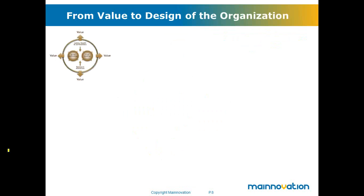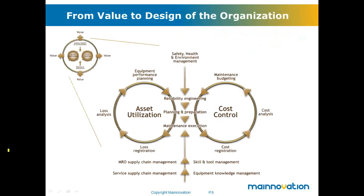If we drill down 1 level deeper, we go to the competence model. Here you see the improvement circle, in fact the Deming circle, plan, do, check, act for asset utilization. If uptime is important, you need to set up service level agreements with production, for example. But if costs are important, then you need to make sure to set up your maintenance budget in a proper way. Translate it into your preventive maintenance program, execute, register your cost and analyze. So that's the improvement circle.